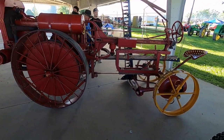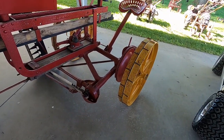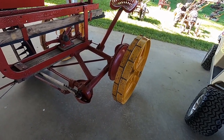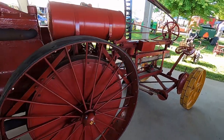So this last Universal here, it's unique. It's got a sickle bar motor on it. The sickle bar is driven off of the rear axle. So as it went, it would turn and then move your sickle bar back and forth, which is kind of a neat aspect of it. I hadn't seen one of those before.